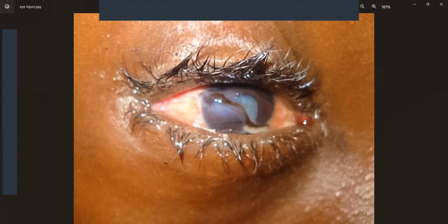Okay, I'll think about it. It's not really an emergency. Admit the patient. That is very different from, doctor, from what I can see, it's a penetrating globe injury. The patient has got extrusion of the anterior chamber and posterior chamber contents. The sclera seems to have been disrupted.